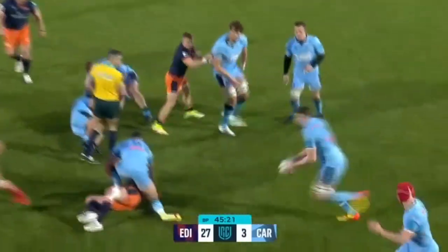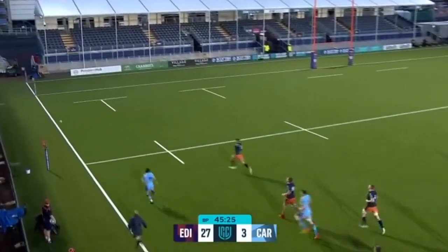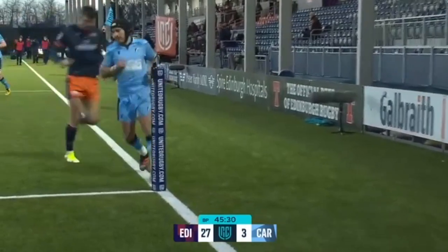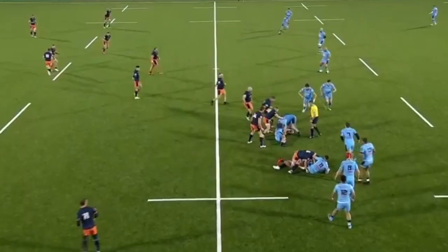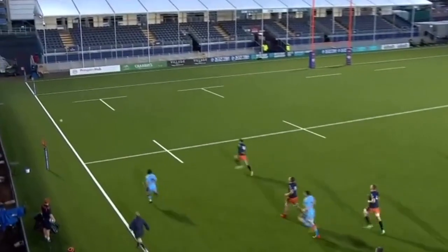Cardiff have it. Turnover ball, dangerous. Seb Davis sticks it onto the left foot. This one could be dangerous if it stays in. Eventually going out, the big second rower showing good football skills there. Of course, Seb Davis at school. Well, it might have been a 50-22, but it should be. It is a 50-22. Cardiff ball.